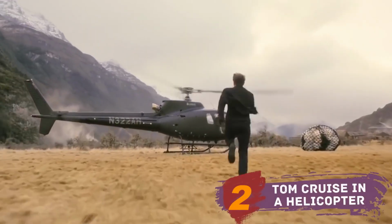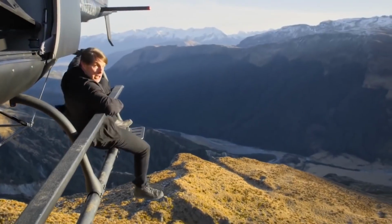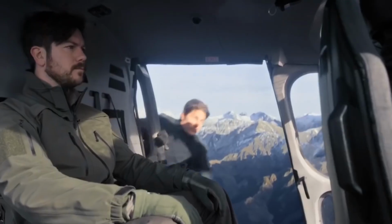Tom Cruise in a helicopter. Tom Cruise is arguably the most daring actor in history. You probably know that he does all tricks, even the most dangerous and daring ones, by himself. During his career, insurance agents got used to this behavior, but they must have had a nervous breakdown on the set of the movie Mission Impossible: Fallout.